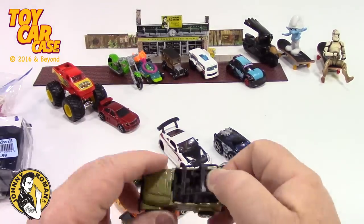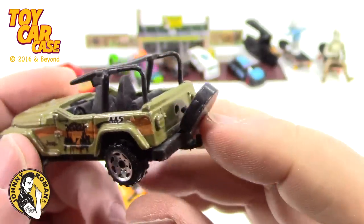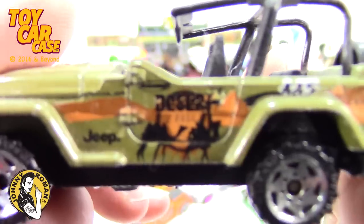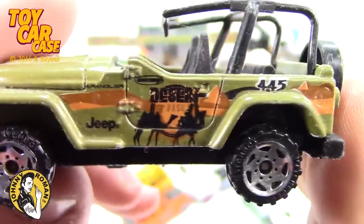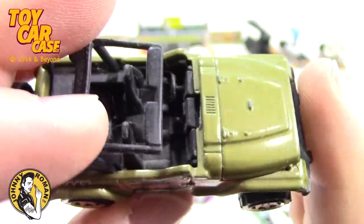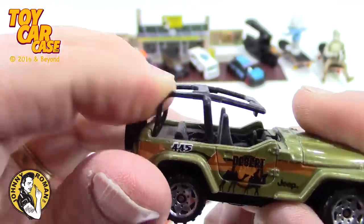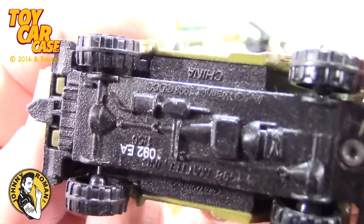Oh, what else do we got in here? Look at this Jeep. Missing the windshield. Oh, this baby. Let's push that back into place. He's got some displacement. Oh, look at this. A desert Jeep with camels on the side. That's kind of nice. Again, missing that windshield. Busted out. This one took a licking. Someone stepped on this baby. Sometimes you can fix it. Sometimes it's better to just leave it.